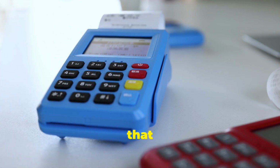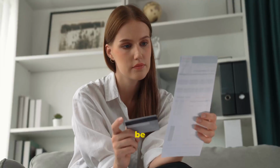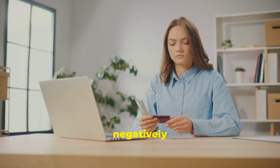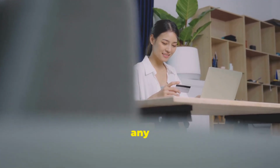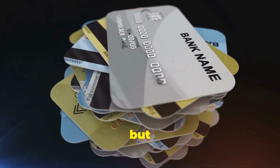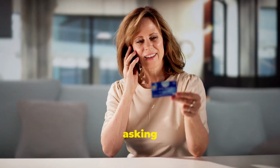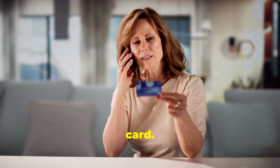Now, I understand that keeping track of multiple credit cards can be a bit of a hassle. You might be worried about annual fees or the temptation to overspend, but there are ways to manage old accounts without negatively impacting your credit. First, make sure you're not paying any unnecessary fees. Some credit cards come with annual fees, but many don't. If you have an old card with an annual fee that you're not using, consider calling the issuer and asking if they can waive the fee or downgrade you to a no annual fee card.